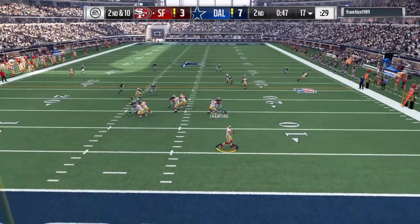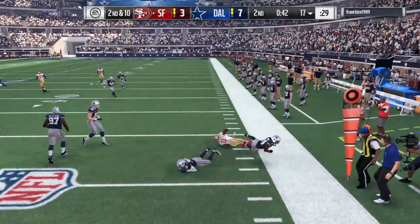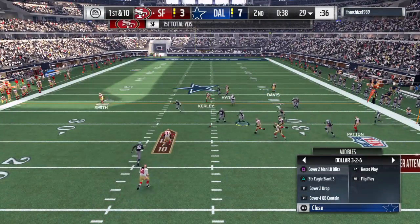Kaepernick will try again on second down. Eluding the pressure right. Complete to Quentin Patton. And he's brought down. 12 yards there as they move the chains.